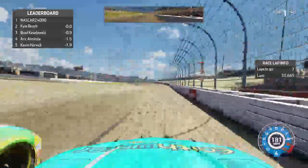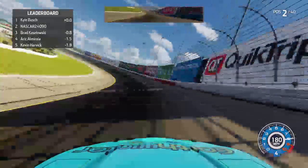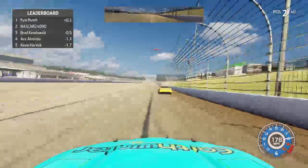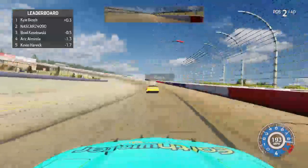7 laps to go. Slight contact with the wall. That was my chance. Don't hit the wall, don't hit the wall. That's the wall. And there, all the ground we made up is gone already. Now we've got to go back after Kyle.